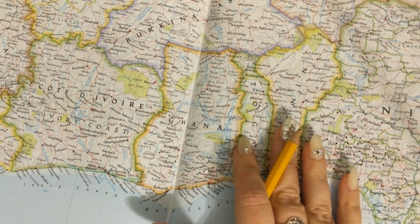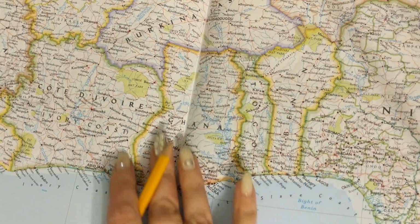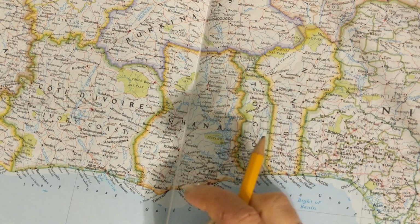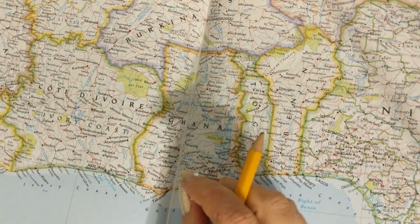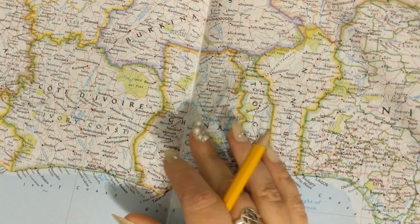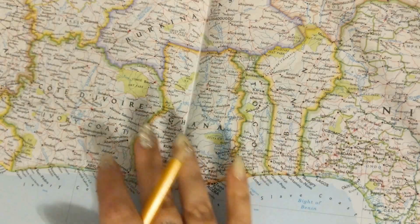But in this region, we know for sure that the tribes in this area really started to grow into power around the 5th century CE. And these tribes were the Akan people. And they slowly but surely grew in power. By the 9th century, by the 11th century, that's when they really started to get a foothold onto a real kingdom, so to say. And by the 13th century, they had split into many different kingdoms all over this area.